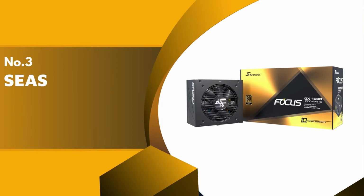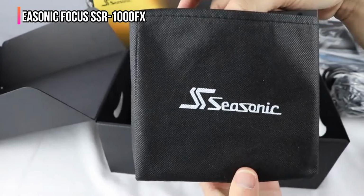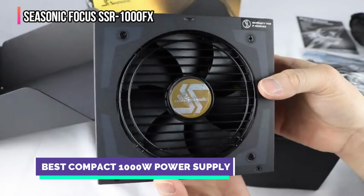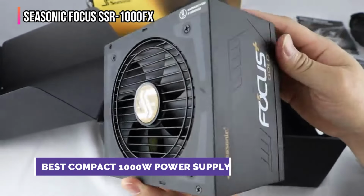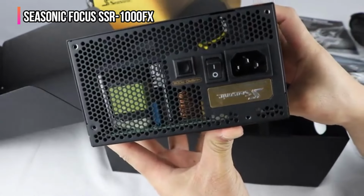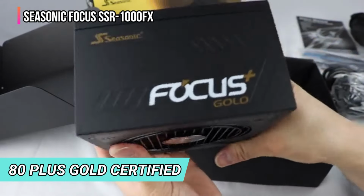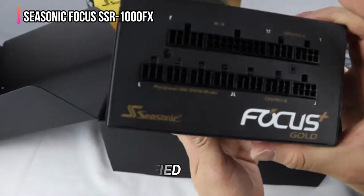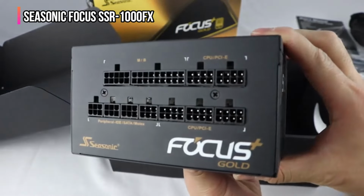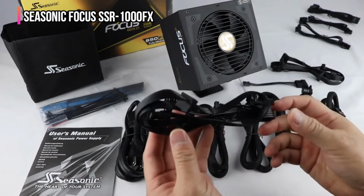The third product on our list is the Seasonic Focus SSR-1000FX. Seasonic's Focus SSR-1000FX power supply is designed for its compact size, exceptional efficiency, and unwavering reliability, making it ideal for users who require optimal performance in limited spaces. It is 80+ Gold certified and operates with up to 90% efficiency at half load. This capability is crucial for significantly reducing energy consumption and managing heat output, both of which are essential for maintaining system stability during extended periods of high-intensity computing.